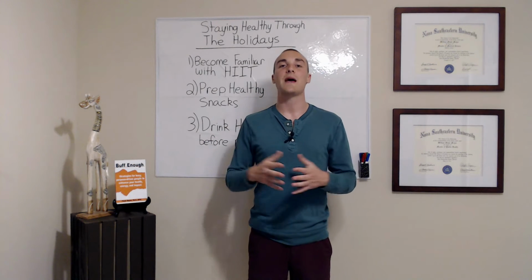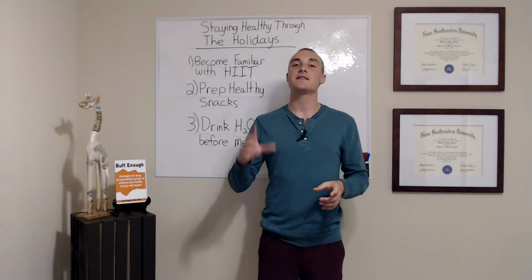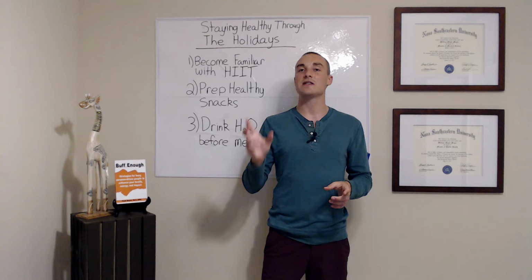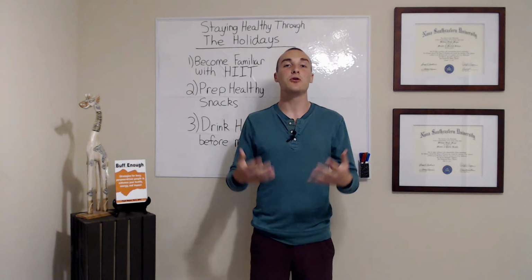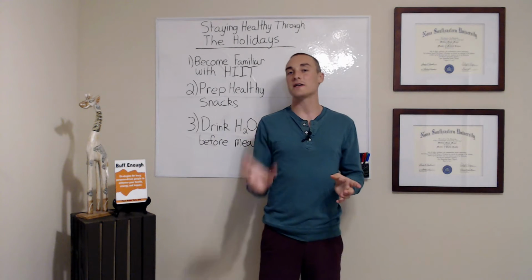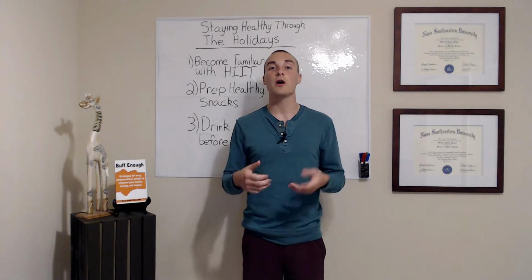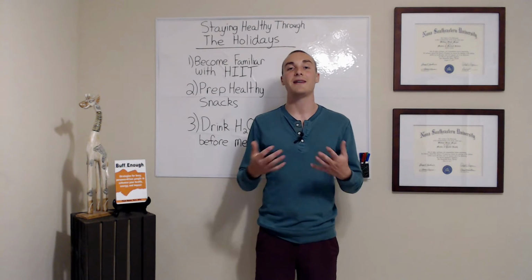One example would be to set the high intensity phase for about 30 seconds and then to set the lower intensity phase for about a minute. And so what this would actually look like in practice would be you would do something like jumping jacks for 30 seconds and then you would rest for a minute. And then do another set of 30 seconds and then rest for a minute. And you're going to do that for somewhere between 5 and 10 rounds, depending on how much time you have and what your current physical activity level is.